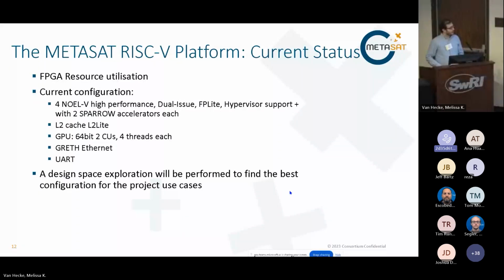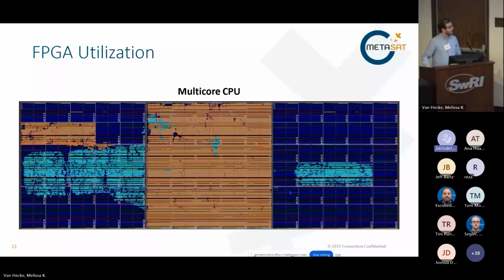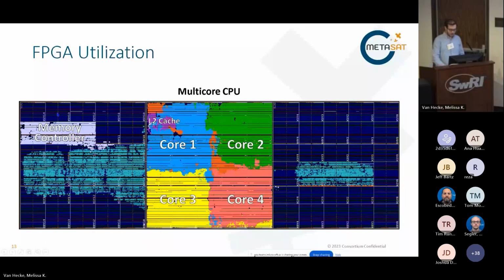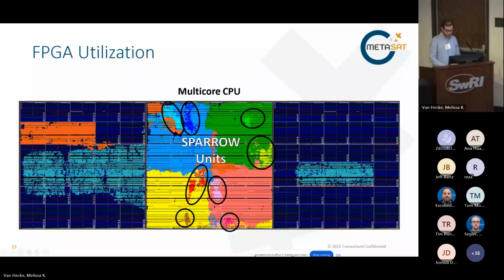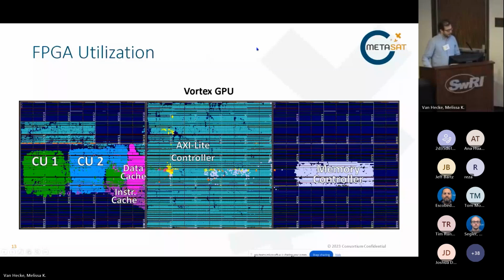Here you can see the floor plan of our FPGA. Almost half of the design is occupied by our multi-core CPU. You can see here on the left the memory controller for the CPU and the 4 cores, and a small L2 cache. And here you can see the Sparrow units. You can see that they are quite small compared to the size of the cores. The other half of our design is occupied by the GPU. We have the memory controller for the GPU here, 2 compute units and instruction and data caches, and the AXI-Lite controller that interfaces the CPU and the GPU.